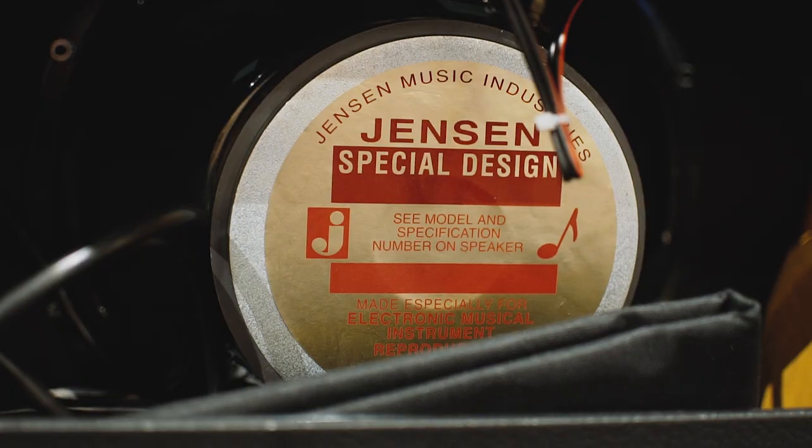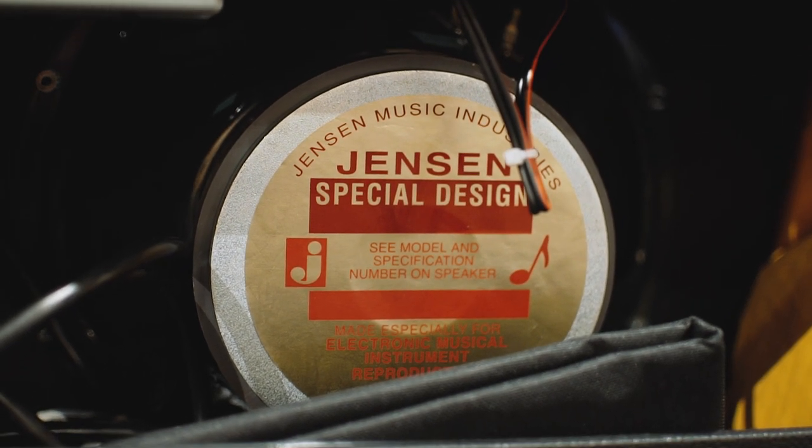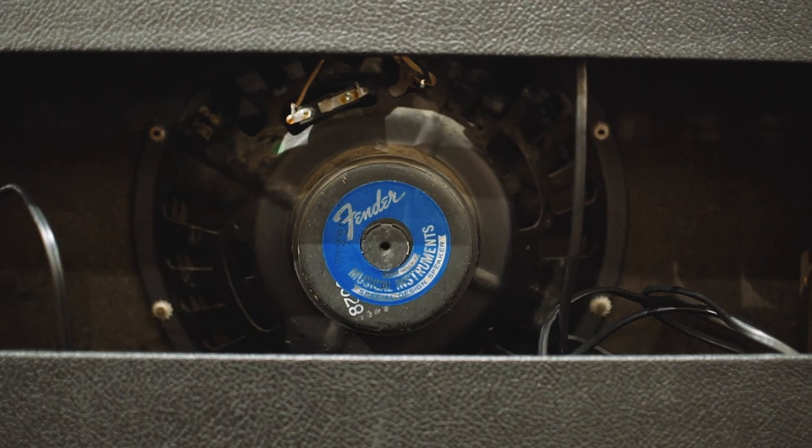I think that has a lot to do with the speaker. In the modern one, it's a Jensen special design. In the vintage one, it's the original Fender speaker. They also break up at different times. The modern one has quite a bit more headroom than the vintage one. I think that's also due to the speaker. That vintage one has had 51 years to break in and loosen up and really wear in. So I think a lot of the breakup that happens earlier with this amp is from the speaker.